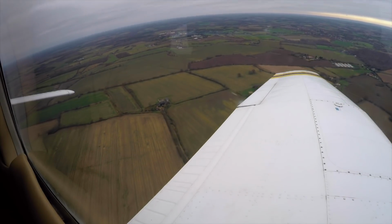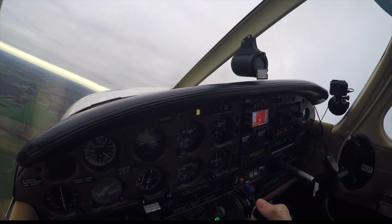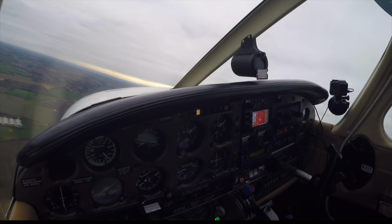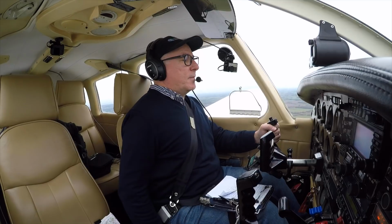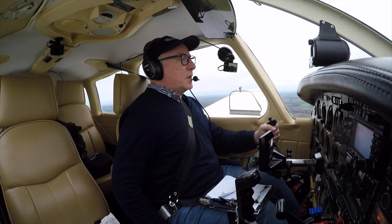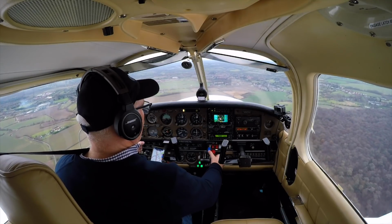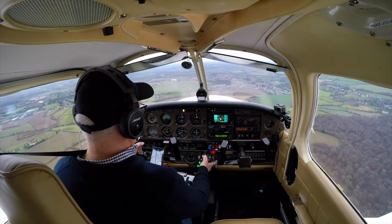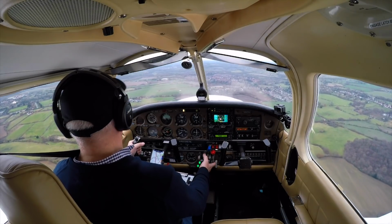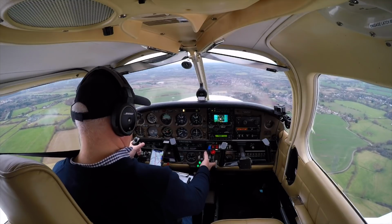Nothing on base, we'll go around base leg. And we'll get 2 stages of flap out. And bring the power back now. 20 inches for the time being, see how that works. Come down a bit more, so let's come down a bit more. Reds, blues, 3 greens. On the hard runway, and 72 is our approach speed.